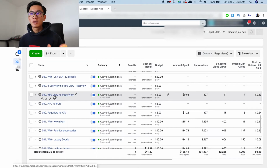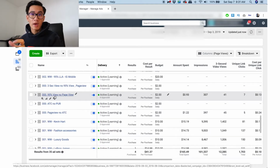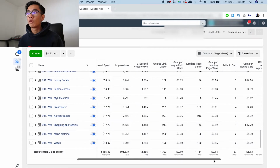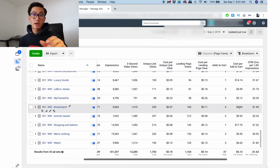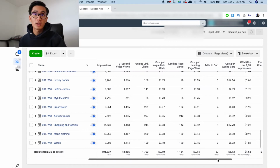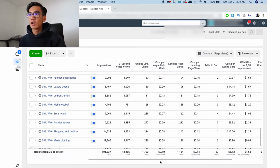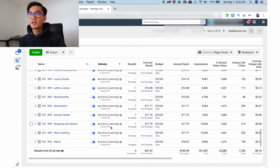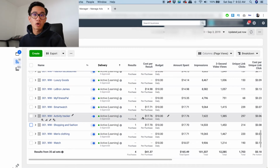I also did 95% view, no page view. So that's another retargeting thing I did. Cost per landing page, 14 cents, still cheap. And my cost per add to cart just shot down. After letting it run for 2 days, my cost per add to cart shot down to $4.16 Australian dollars, which is insanely cheap. And that's sort of where I saw it having promise, because literally 4 out of the 10 initial interest targeting ad sets got sales. So I knew that this had potential.